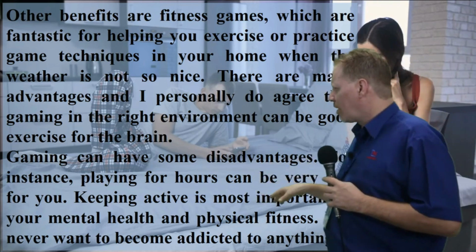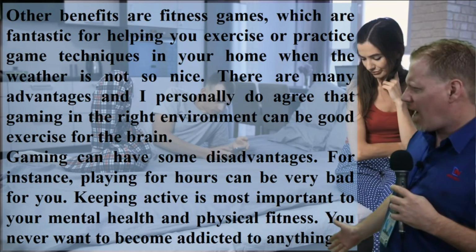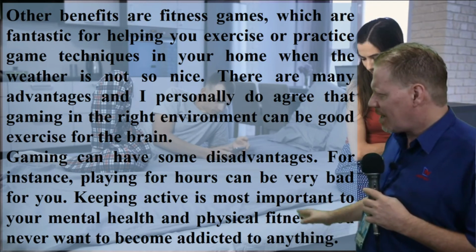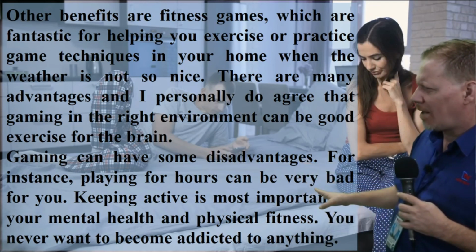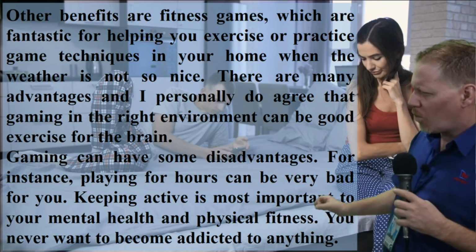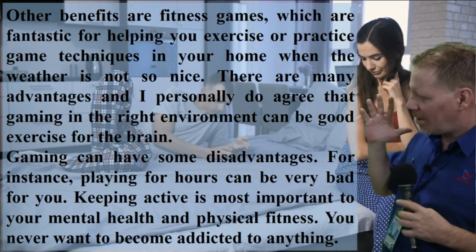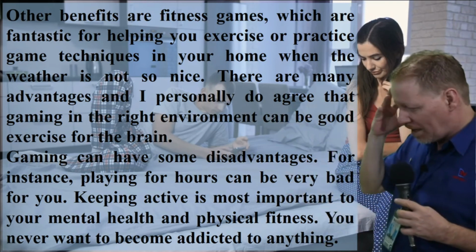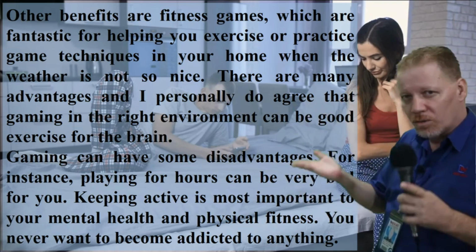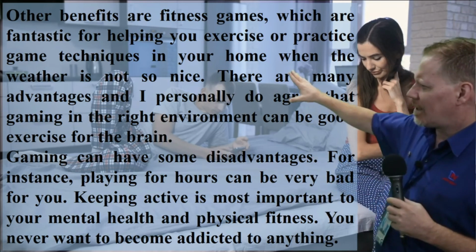Gaming can have some disadvantages. For instance, playing for hours can be very bad for you. Keeping active is most important. Don't forget that. Your mental health and physical fitness. You never want to become addicted to anything, okay? So, above all, your mental fitness, your physical fitness is the most important. You must balance, okay? So we'll read that one last time.